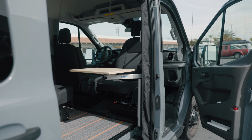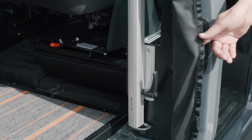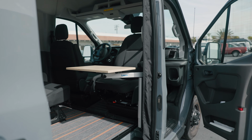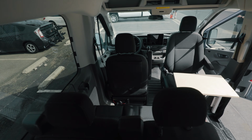One of the first things we did on this van is we got a Lagoon table here for the swivel passenger seat. We attached it with our fabricated bracket that mounts directly into factory holes. It allows for a great location for a workplace or a dinner spot when the seat's swiveled, and somebody sitting in the crew seat can also use it.